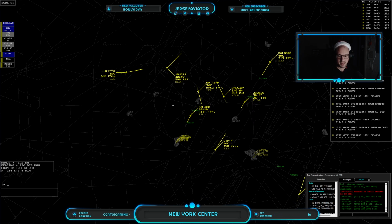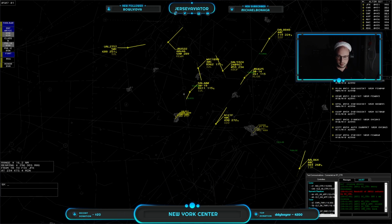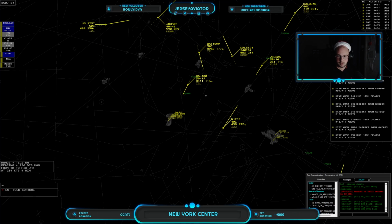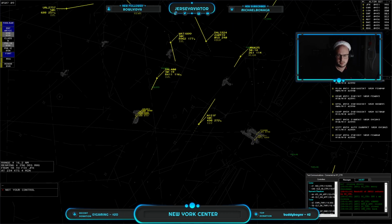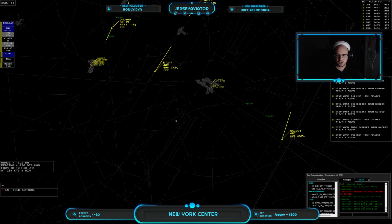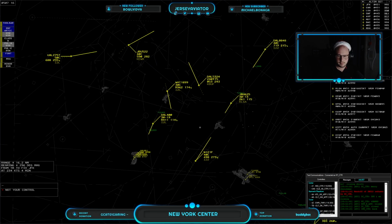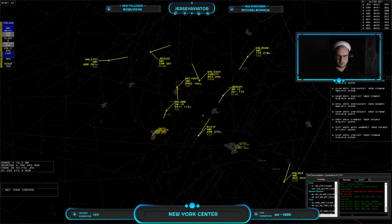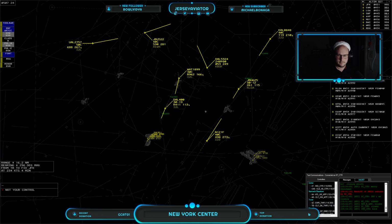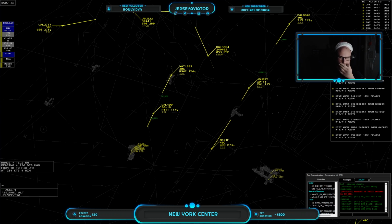JetBlue 522, turn right heading 160. Right heading 160, JetBlue 522. Delta Fox, can we get a heading, please? 121 Foxtrot, present heading. American 864, turn left heading 340, intercept the localizer. Left 340 and we'll intercept the localizer, American 864. Delta 5324, direct neon, climb and maintain flight level 240. Neon and 240, Delta 5324. JetBlue 522, descend and maintain 3000, speed 180. Descend and maintain 3000, speed 180, JetBlue 522.